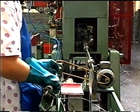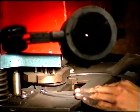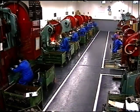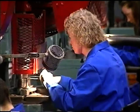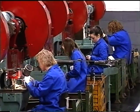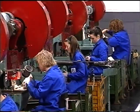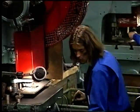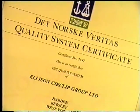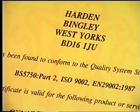Small quantities and designs to customers' own specifications are produced in this specials workshop. Here, highly trained staff ensure every circlip is produced to the customer's exact specifications, no matter how complex. The skills and commitment of staff here and throughout the company is central to Ellison's success in achieving total quality. This has been recognized with the award of ISO 9002 and BS 5750 Part 2, the first circlips manufacturer in the world to achieve this.